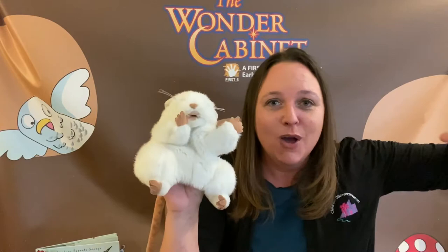All right. So before we start our story, I have a poem that we're gonna do, and we're gonna use one of our hands to move very slowly like the snail. So practice that. And our other hand is gonna move very quickly, like the mouse. Okay? All right, so here we go. I'll do it once, and then we could do it together the second time. Okay, ready? Here we go.